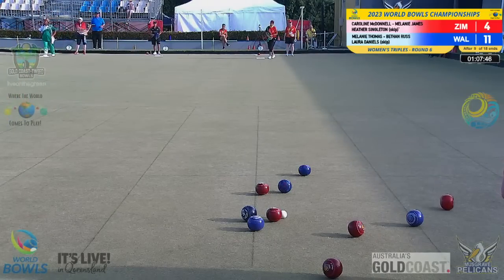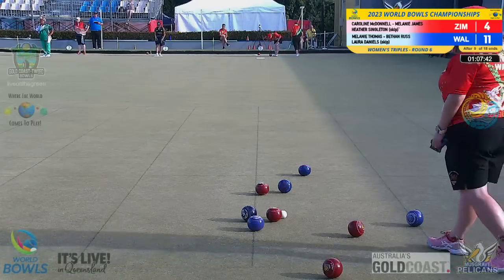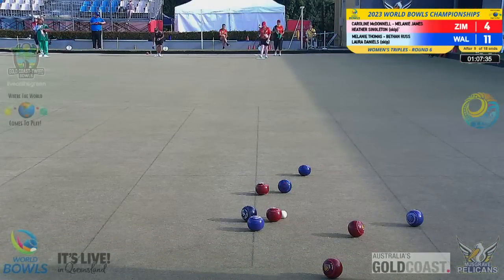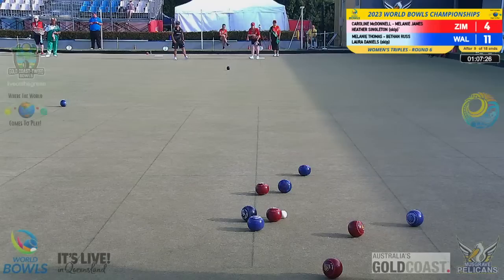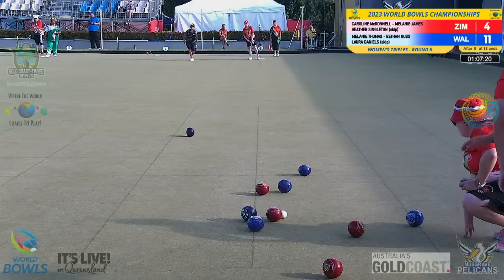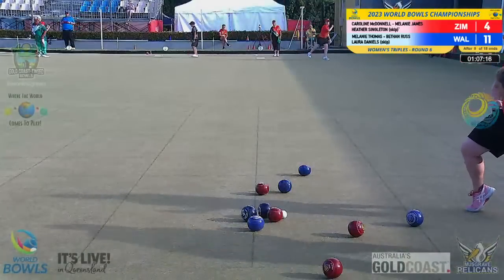Heather's skirted around that. Yep. I think it's a bit like go that bowl. I mean, it's worth... He doesn't want to take both of those bowls out of hers because she could drop two or three. Well, she's got the weight here. She's going to have a real chance here. She may push the shot bowl out.